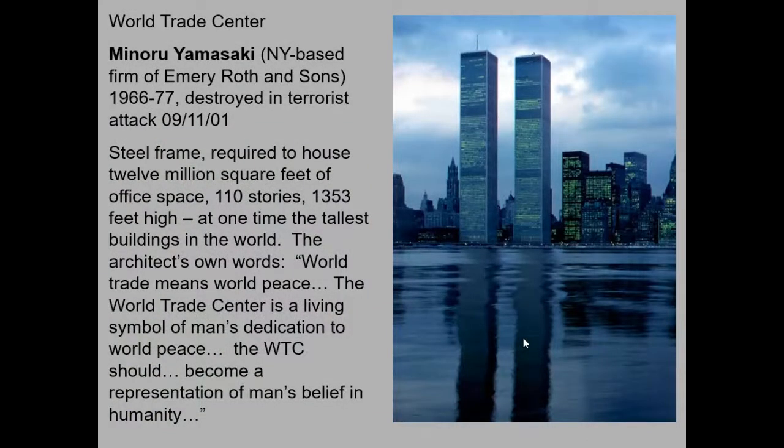Perhaps the most modern of these buildings, of course, no longer exists. These were, of course, the towers, the World Trade Center. And I thought it was kind of interesting to look at the words of the architect who initially designed the buildings. And this was said way before 9/11, mind you.